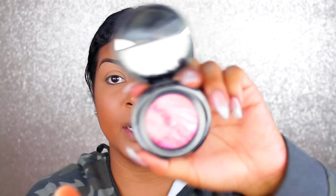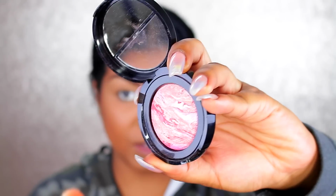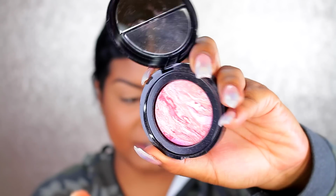Now for blush, I've been really liking this Laura Geller New York blush. This is a baked blush and brightener in the shade Tropic Hues. I actually got this in a BoxyCharm, and it's so nice. The color in there is so pretty, and it has like a highlighter within it. So I've been liking that because you don't have to apply a highlighter when you're using this because it's giving you such a natural glow.